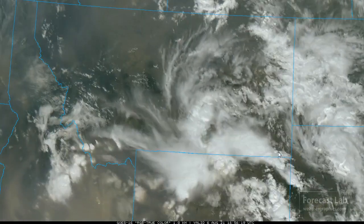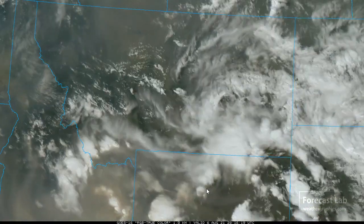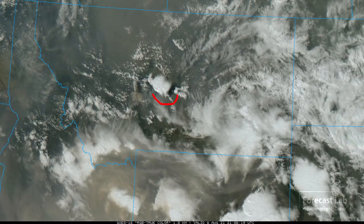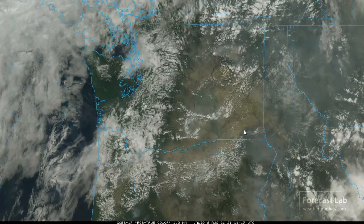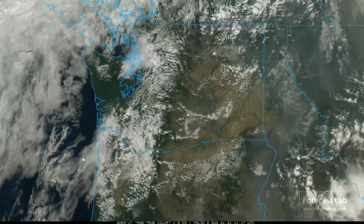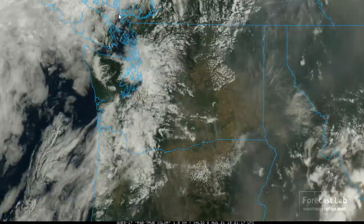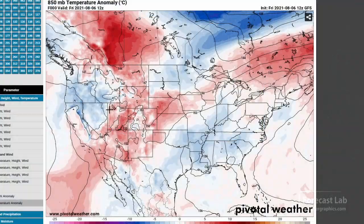As we move westward, we get into some of that smoke. Now, we did cover earlier the stuff in Wyoming, and we can see some storms even as far north as the Jordan area. And then focusing on Oregon and Washington, it looks like some of that cool marine air is infiltrating the Cascades, and we are expecting the heat to come up. Let me show you the model graphics.